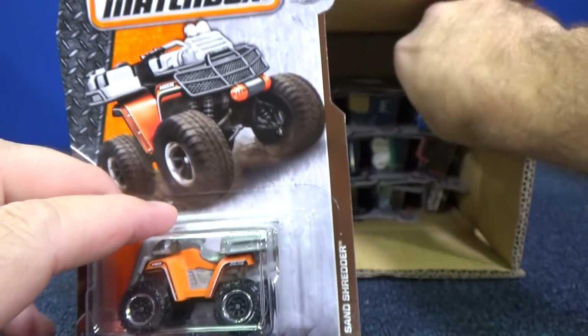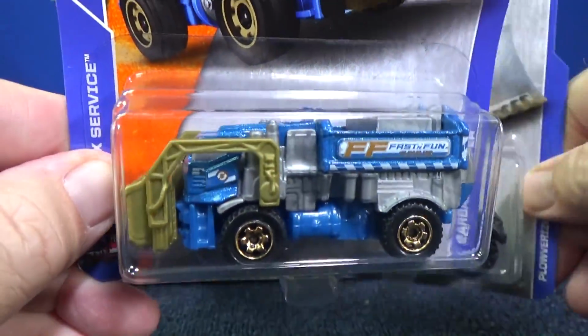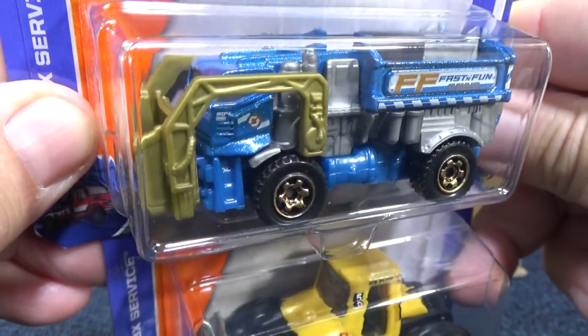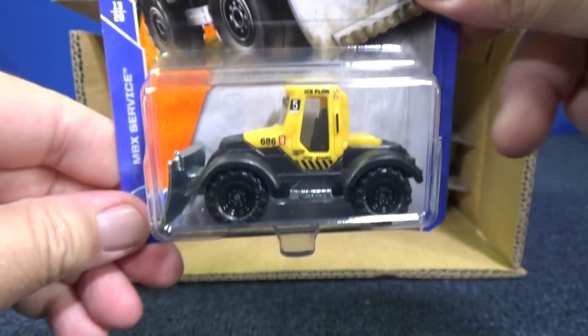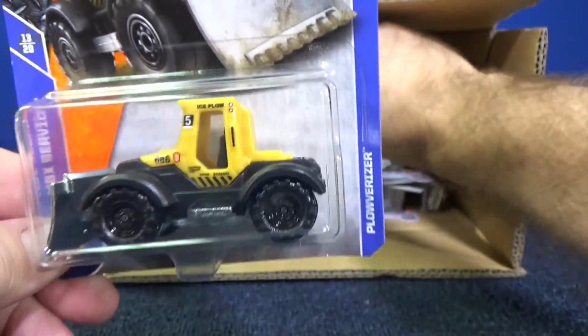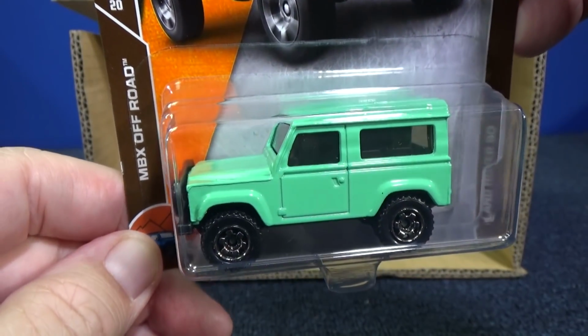Sand Shredder, Garbage Gulper. This was in the last mix as well. I talked about the gold coloration. Plowverizer, that was in the last mix. Why do they have carryovers? Well, you know, they only have, I don't know.